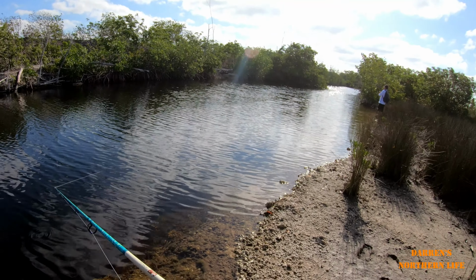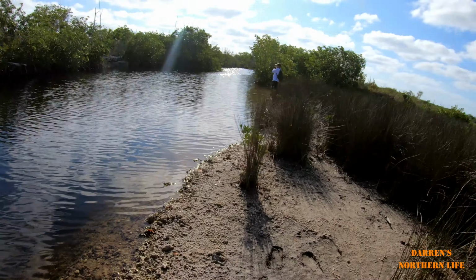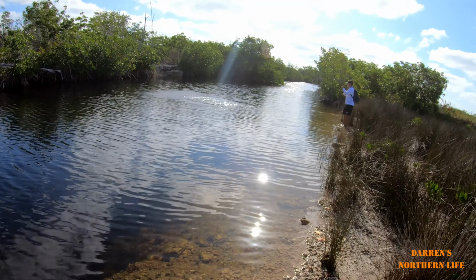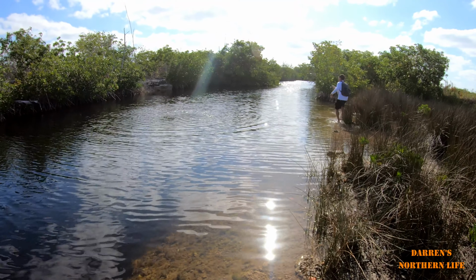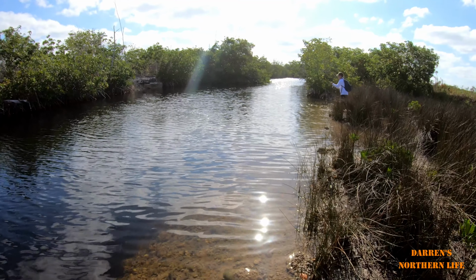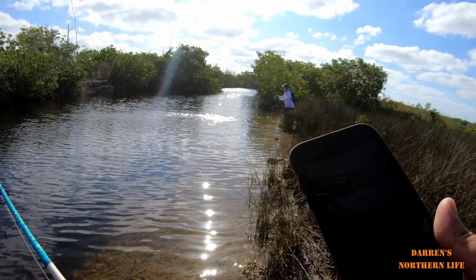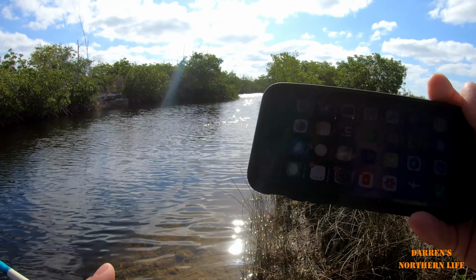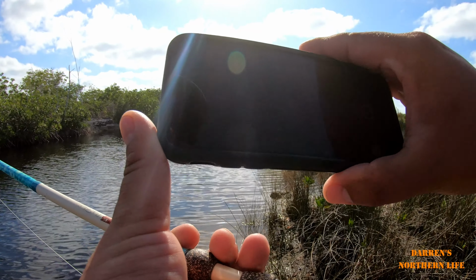Brandon hooked up. I don't think it's a tarpon though. He's not jumping. Let's see what he got. Oh, yeah, it's a tarpon. Nice. Sweet. Look at that rod bend. Little tarpon. Oh, dude, that's so cool. He's not jumping a lot for some reason. He barely just tapped that thing. Oh, he got hooked in the top of the head. How'd you get hooked like that, dude?